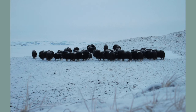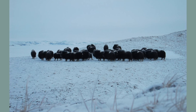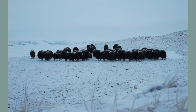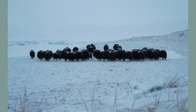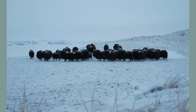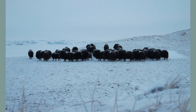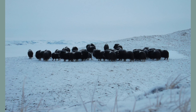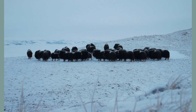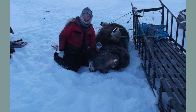This is a permit hunt that's done annually in Nome. It's called a tier 2 hunt. What it is, it's a limited amount of muskox to be taken, and it's called tier 2 because 50 people could put their permit in and only 10 are drawn. So we were lucky to do this.